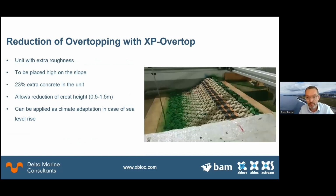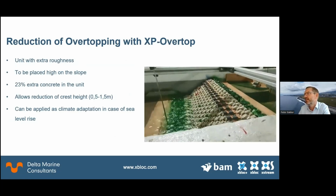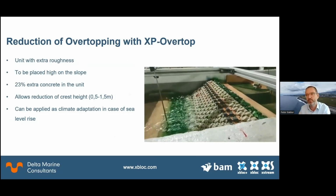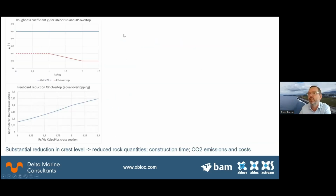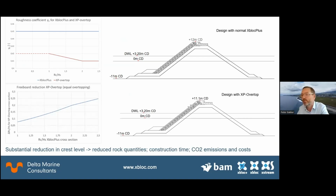I don't know how I'm on time. I'll go very quickly. As I said, we want to continue with innovating, and within our system, we've developed a new block which combines with it to reduce wave overtopping. So what these blocks do, they add roughness to the design right at the position where it's most effective. And this translates into a roughness coefficient, which is a function of the relative freeboard, a bit in detail maybe. But as a result, we can lower a breakwater.